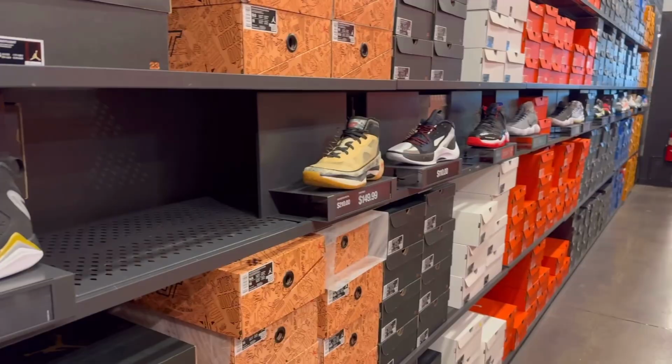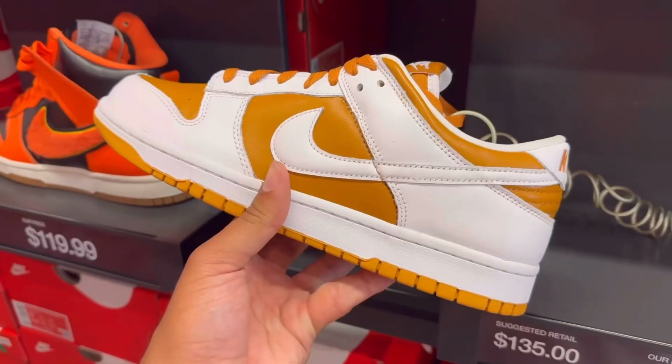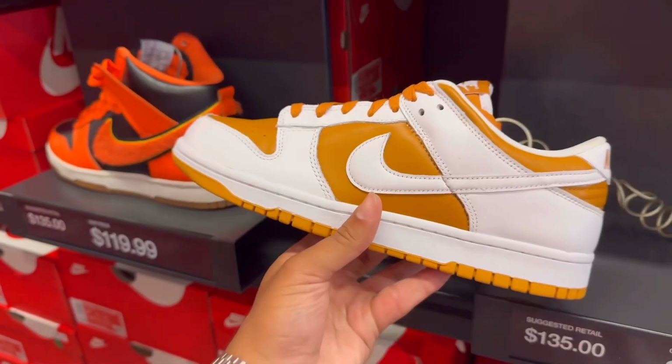I decided to check out the rows to see what sneakers they had, and of course they had these Nike Dunk Low Curries, another shoe that I think they're gonna have to drop significantly before we see them starting to sell out.